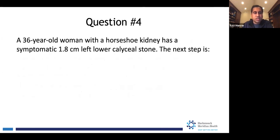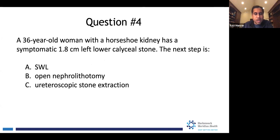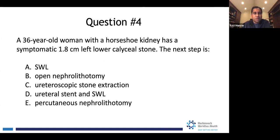Question number 4, a 36-year-old woman with a horseshoe kidney has a symptomatic 1.8 centimeter left lower calyceal stone. The next step is: shockwave lithotripsy, open nephrolithotomy, ureteroscopic stone extraction, ureteral stent and shockwave lithotripsy, or percutaneous nephrolithotomy. All right, most people are probably not going to say A.